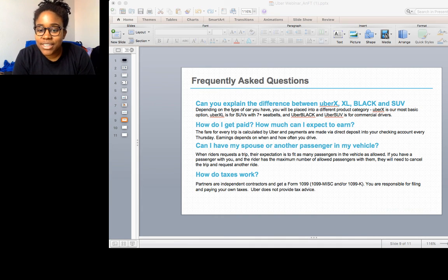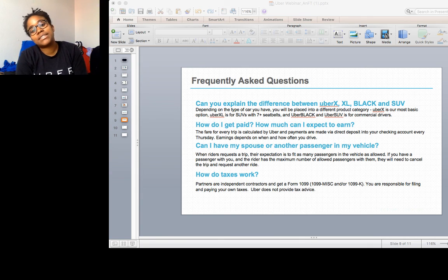What about the destination request, where if you are heading in a specific direction, you only accept rides going in your direction? Yes, we do have an option where you can set a destination. You get twice a day to set a destination. It's supposed to be for when you're on your way to work and when you're on your way home.